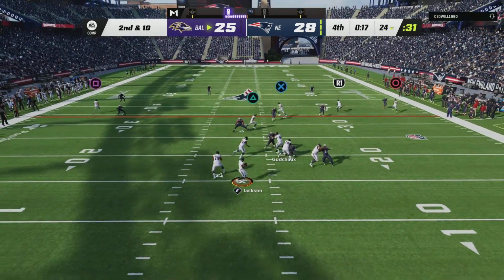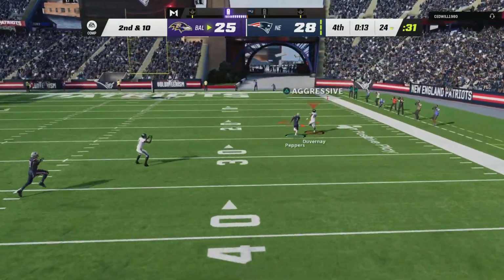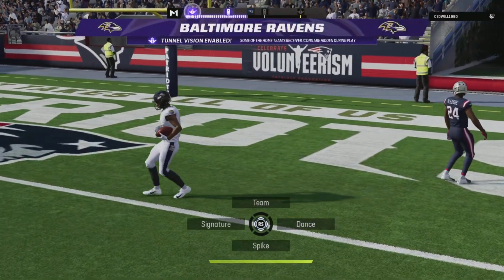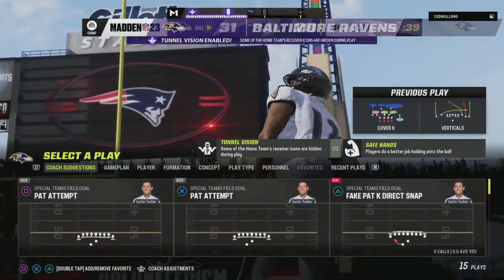Jackson. Forced out to his left. He's going to let it fly. He's got him in. Complete. The game winner here in the closing stages.